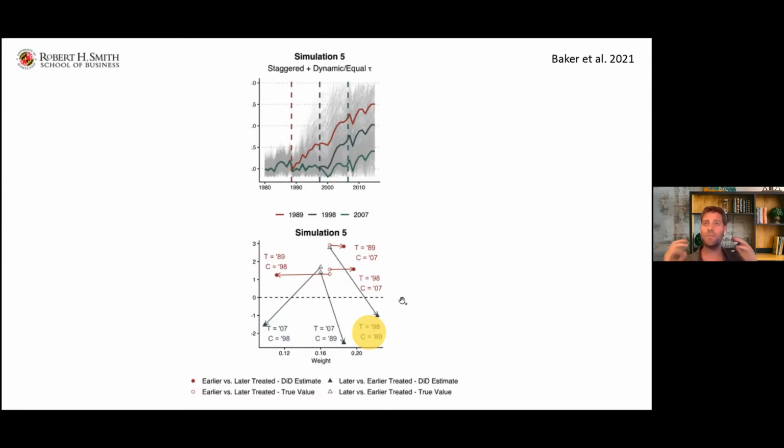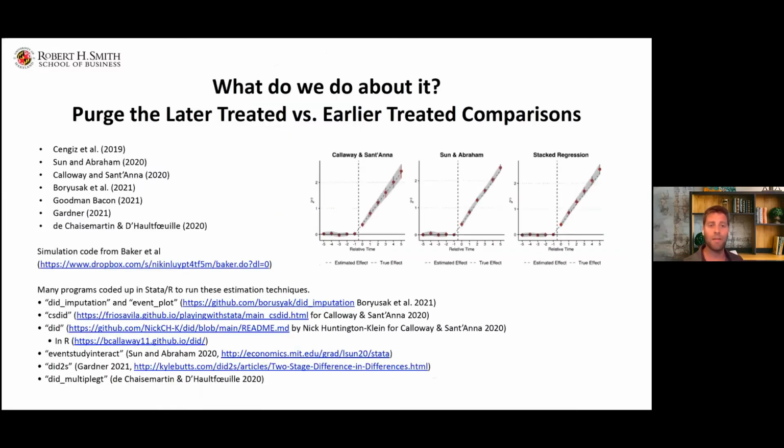Okay, so this is what causes the problem in staggered TWFE models. You have early treated groups who become the control group for others who get treated later. That's what drives all of the problem. And so there are all of these models now, all these approaches to deal with this. And the whole idea is to purge those bad comparisons. Purge the comparisons where we have a later treated group that gets compared to an earlier treated group. Okay, and so I just listed them all here. There's like 5 of them.